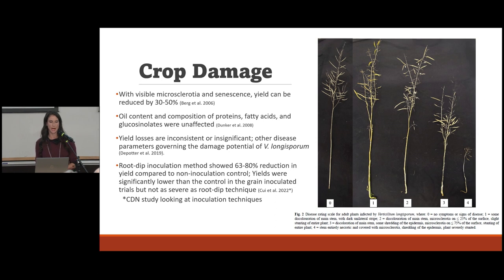Crop damage. Same, a lot of work is pulled from Europe on this. Some of the early reports show these huge yield penalties, early work showing like 30 to 50% yield loss. As we start to refine and have new genetics come down the pipeline, some of that work from Europe was really showing that it was variable and for the most part insignificant. We're still trying to figure that out here.